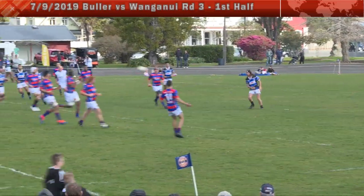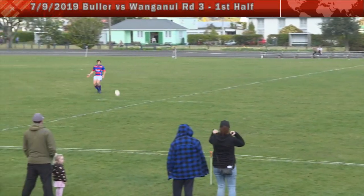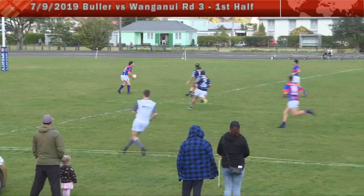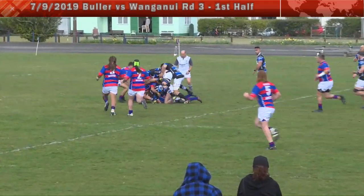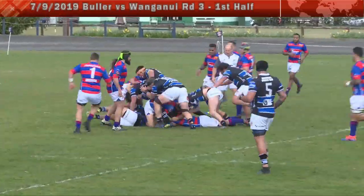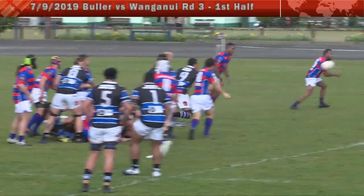Wanganui moving it across to their left. And again, they're kicking. And again, they're trying to force Buller back. Lash there playing back there at fullback. Takes it inside the 22-metre mark. And he decides to go round the winger, Rogers Holden, but he slips over. So Buller in trouble here. And Wanganui over the top. They're going to drive Buller out of it here. They have. Lash got himself into a bit of trouble here.